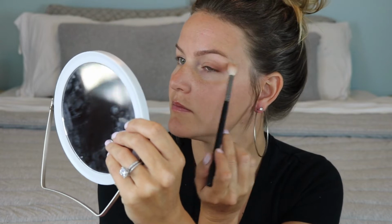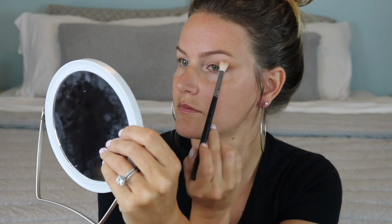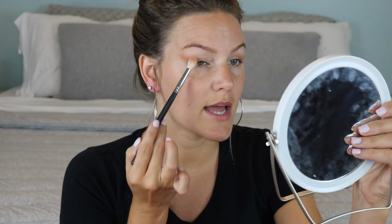Go back with the first brush and kind of blend it out. A nice little subtle snatch, you know? I think that's what looks so cool about these fox eye things that I've been seeing, because they look so natural, almost just like, oh, my eyes naturally just, you know what I mean? It's not like when you put a black wing on, that's obvious, you know? That's more of a cat. We're going for a fox.